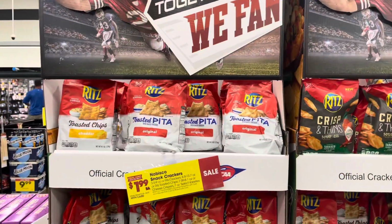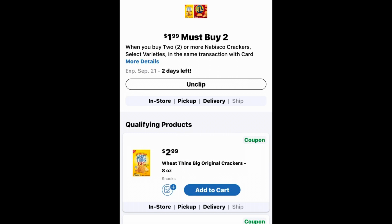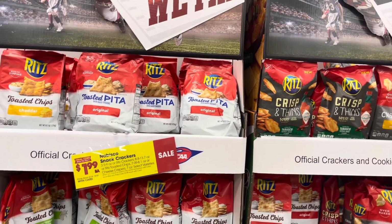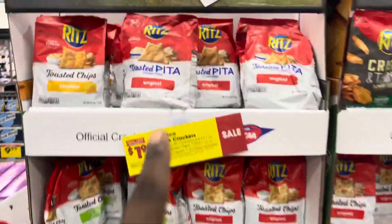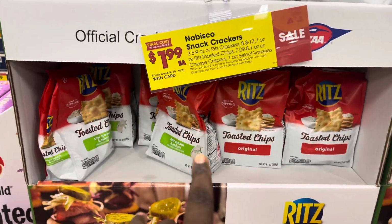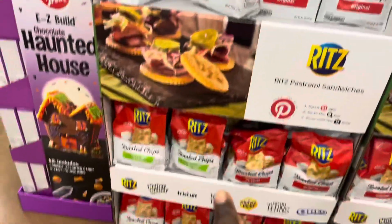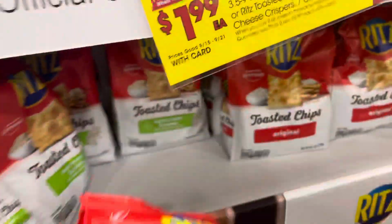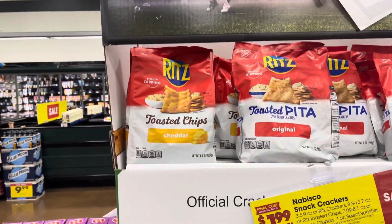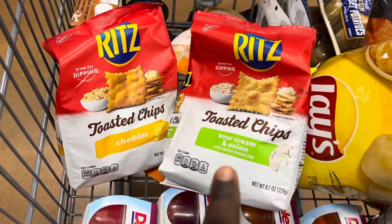All right, I got this other digital coupon that when you buy two or more Nabisco products, they'll be only $1.99 each. And I think their regular price is $2.99. So I definitely, we love, not the pita ones, but we really love these toasted chips. If you guys have seen them in my grocery haul, we always have them in there. I know I'm gonna get this sour cream one. But I don't see the cheddar. Oh, there go the cheddar right there. So I'm going to get a sour cream and a cheddar. That's it for today.